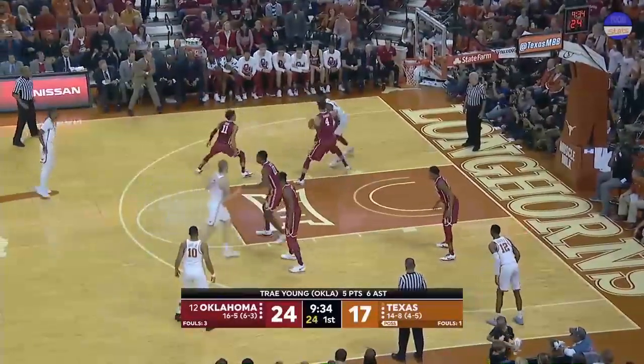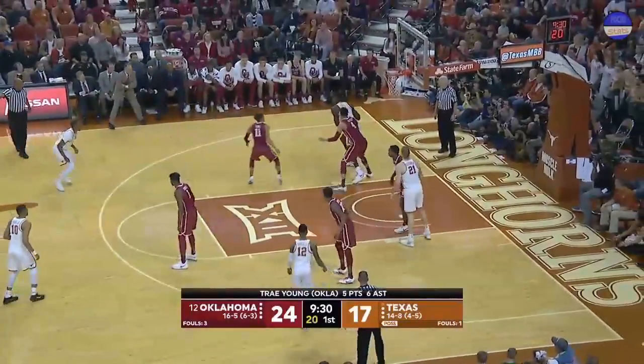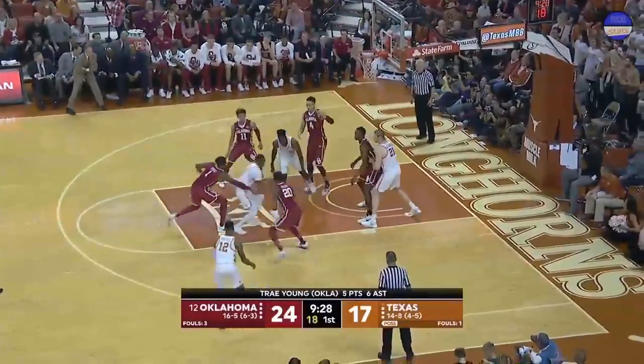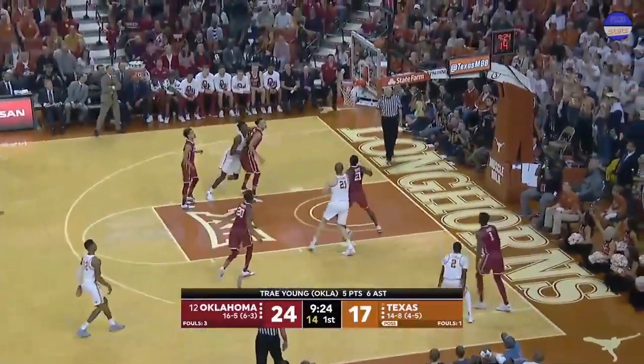Osipkowski back into the game. Bamba averaging better than 15 points per game his last 11. They set him up again in the post. He turns it over, but Texas retains possession. Coleman.